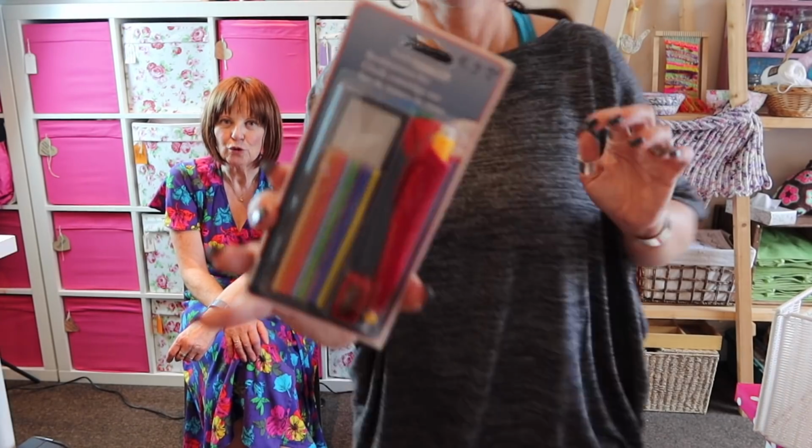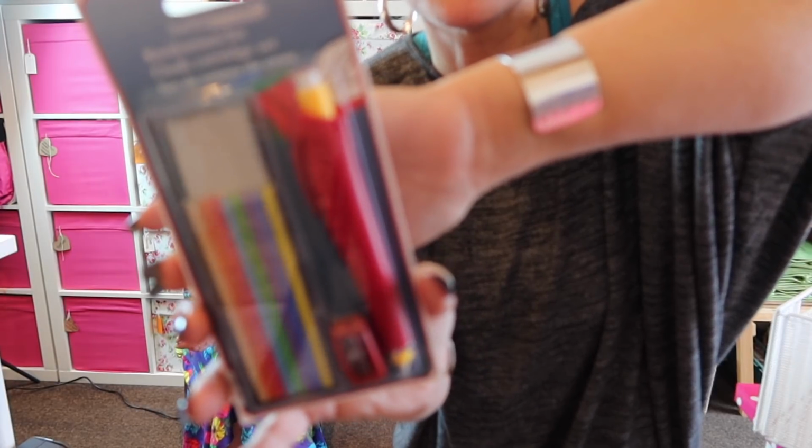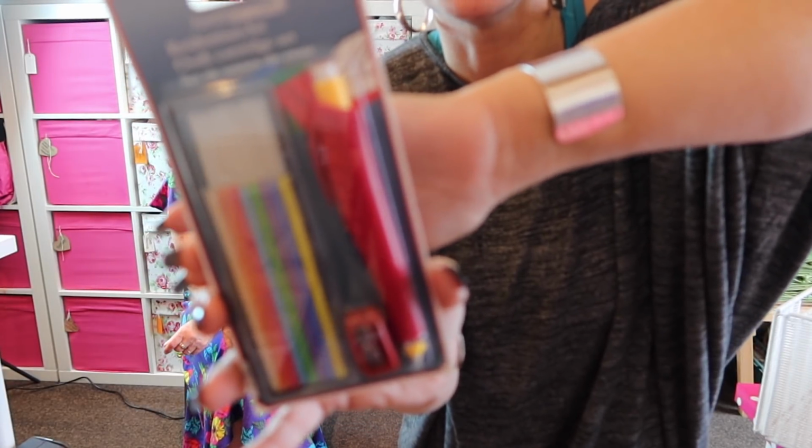I saw these in Arizona when I was shopping with L'Oreal, and I didn't buy one, and I wish I had. It's a chalk set, a chalk cartridge set. I look forward to you trying that out. I am going to look forward to trying that out.